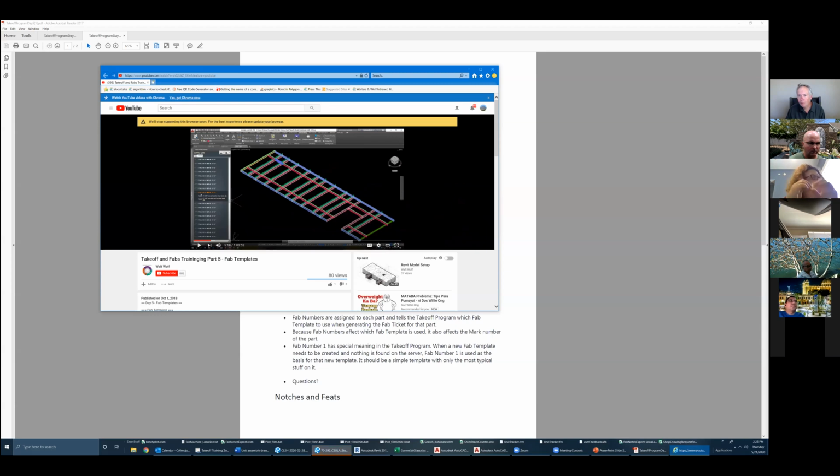So that's just a brief description of fab templates.